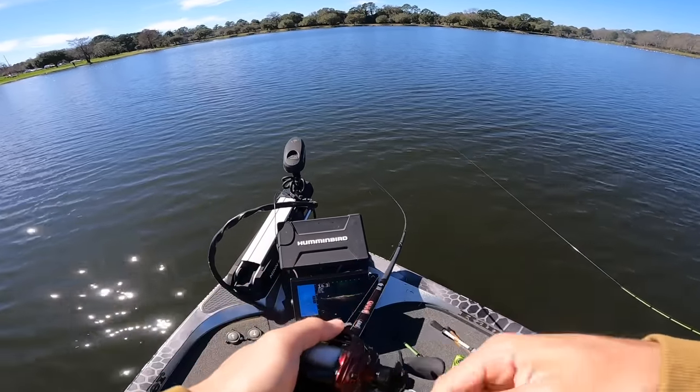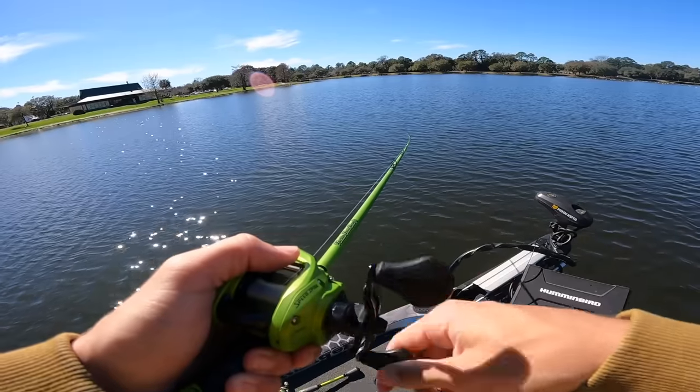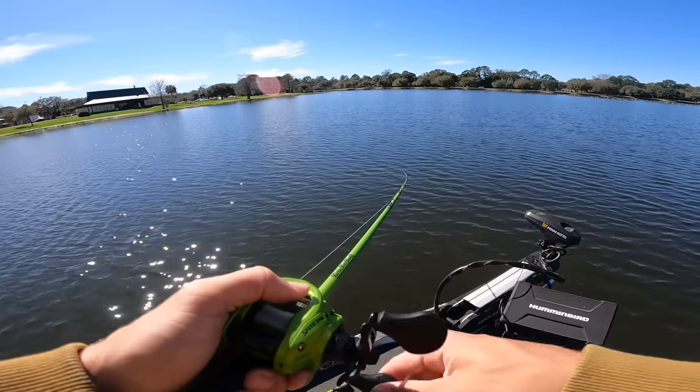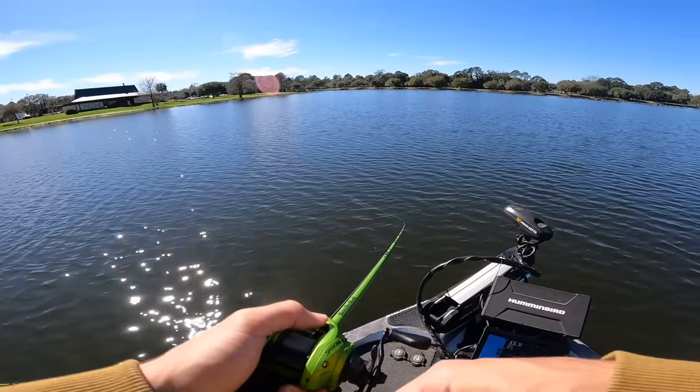What was that? So, boys, what we're fishing right here is there's a big flat. It's got a nice little drop off. These fish are just sitting right on the edge of it. So what we're doing is we're throwing out there, up on the flat, letting it drop off on the edge, and that's when we're getting hammered.